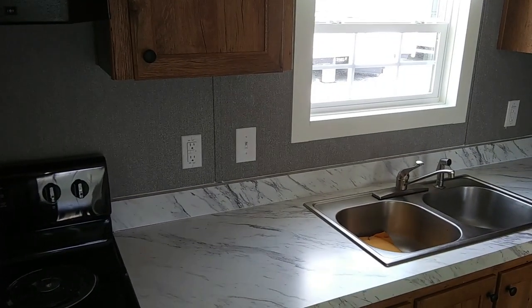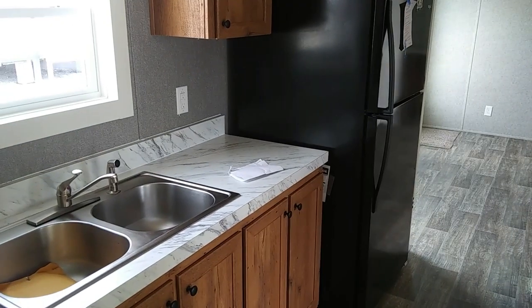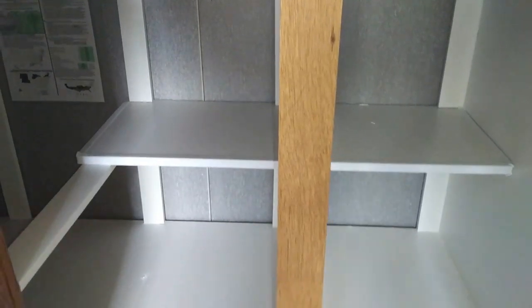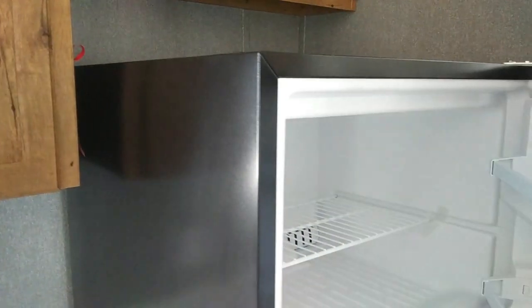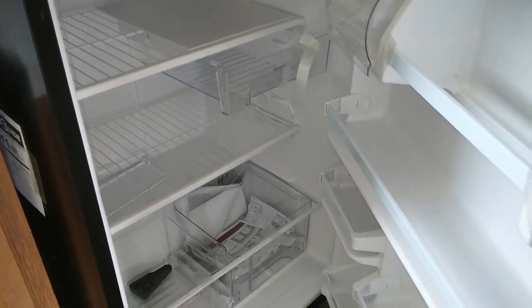Let me turn you guys around. There you go. This is really nice. You got that little shelf right there. That's really cute. See that? Plenty of storage space for this size of home. Again, your black appliance package. Just giving you guys an idea of what to expect.